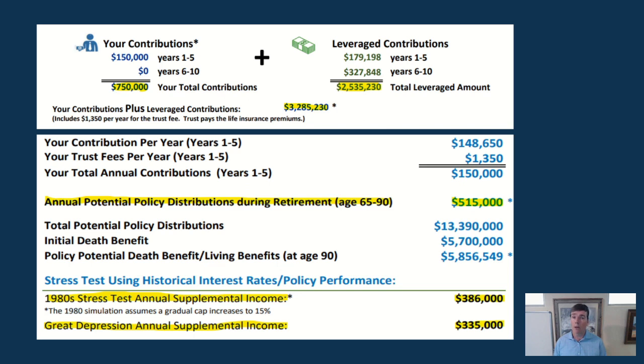Then one of our banking partners comes in and matches that to the tune of about 3 to 1. So he has $2.5 million that comes in tax-free. So now we have this $3.2 million tax-free asset. That's a huge number, right? All this money is now in a tax-free position, but this is a very unique asset structure.